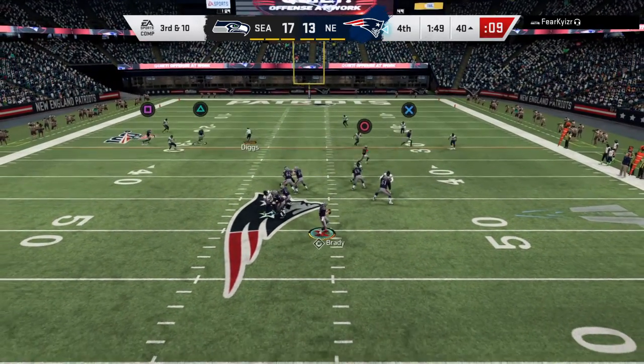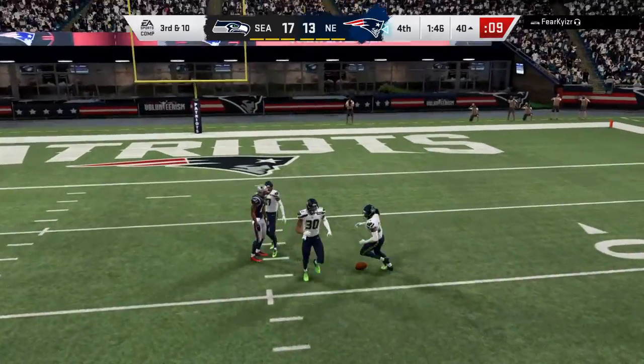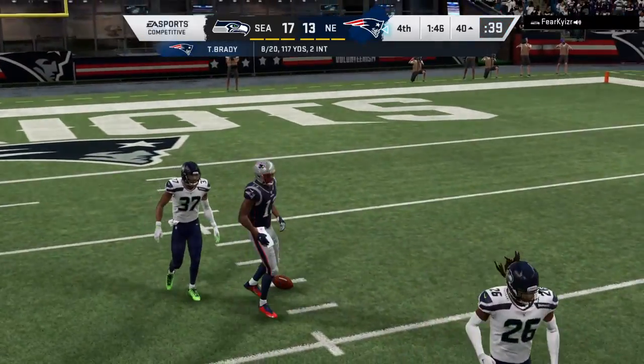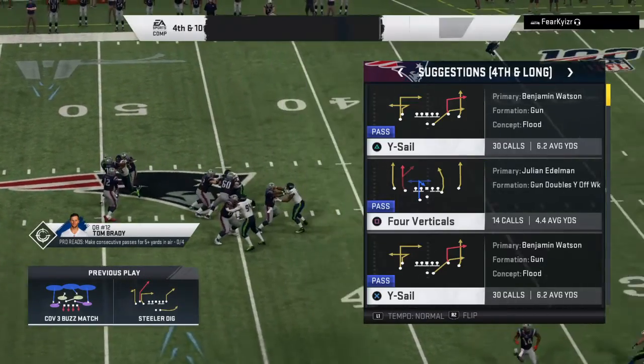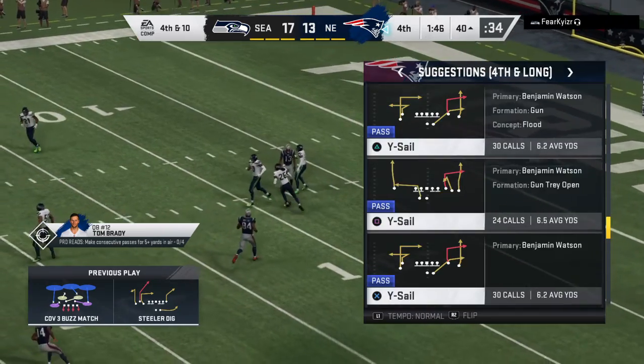He'll look to throw. Now a desperation throw deep downfield and nearly intercepted there. That would have been ball game if he had clinched it and caught it. Instead, it gives him one more chance here on fourth down.